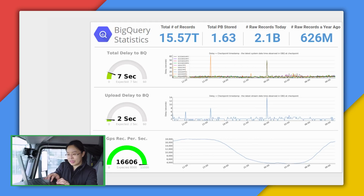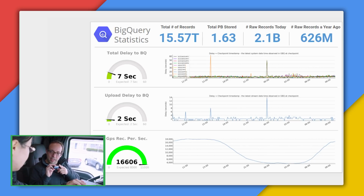And from these gauges, you can see we are having over 16,000 GPS records per second. And GPS records are less than 1/3 of our total data points. So this device is not only recording the GPS position. GPS position is just 1/3 of it.